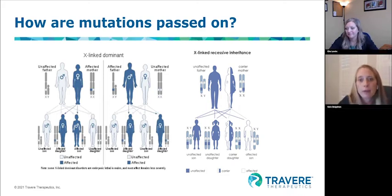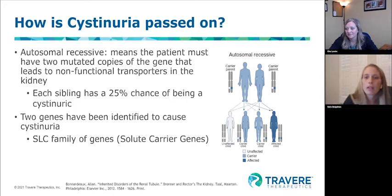No, perfect. So we're not going to really spend a lot of time on this, like I mentioned, but I think it does lead to one of the questions that Gina and I can answer on this next slide, when we're talking specifically about how cystinuria is passed on. As I mentioned before, it is an autosomal recessive disease. So again, if you look back at our image over here on the right-hand side of the screen, both your parents are carriers, and then you get one affected copy from mom, one from dad, and you have a 25% chance. So each sibling, each child that comes out of this union has a 25% chance of being affected.